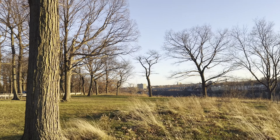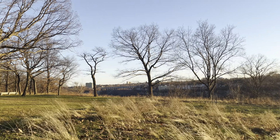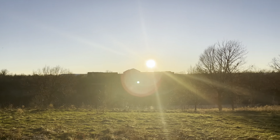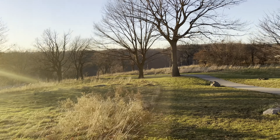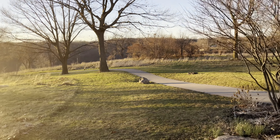If you visit this park during fall colors, it would be very beautiful. But right now all the leaves are shed. Show you the river also. This is the path.